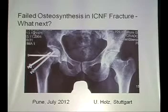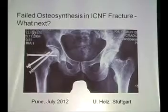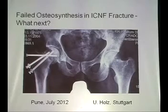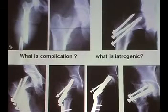Out of 100 femoral neck fractures treated with screws, you will find perhaps 3 or 4 with ideal position of the screws. So why do we use screws when we have such a small number of excellent positioning? Why don't we go directly for what is iatrogenic? What are we doing and what is really a complication?